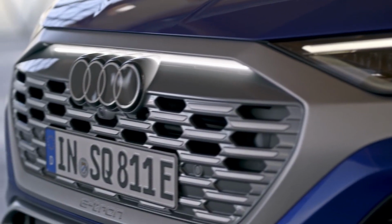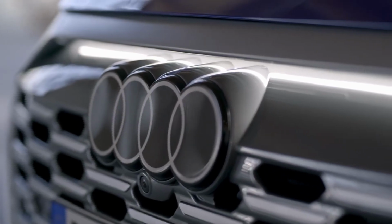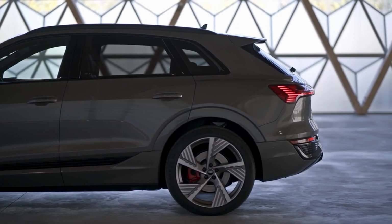But there are other aerodynamic improvements which are less visible, with the likes of the wheel spoilers on the front axle that have been enlarged, which is not present on the SQ8 Sportback, and added spoilers for the rear wheels.